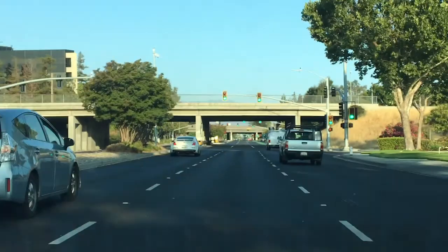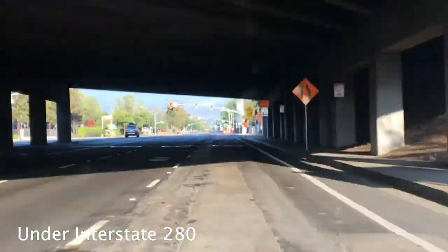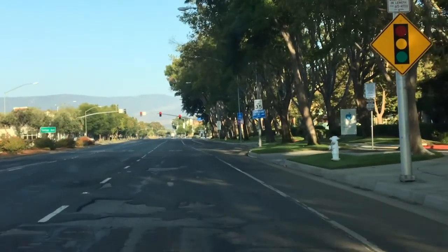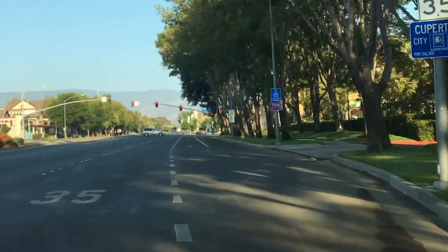Continuing under Lawrence Expressway, we pass Allegiant Technologies. We then go underneath the Interstate 280 overpass, where we see where the IHOP and the motel used to be, which leads us to the Cupertino border. San Jose is on the left side, Santa Clara on the right, and Cupertino straight in front.